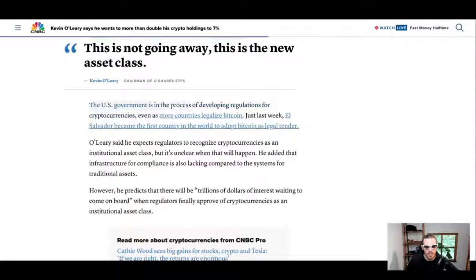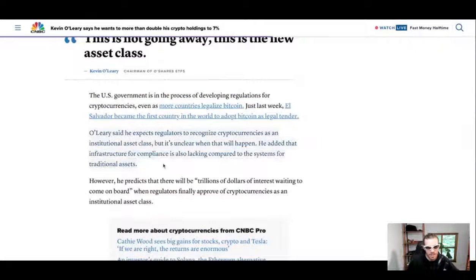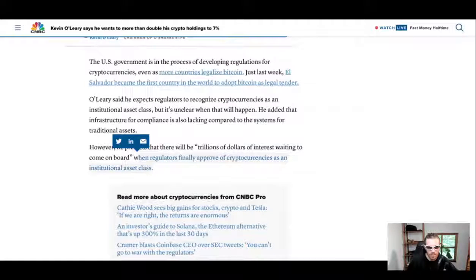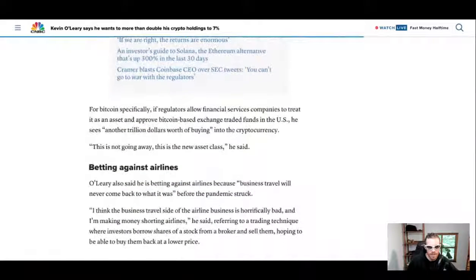U.S. government is in the process of developing regulations for cryptocurrencies, they've been doing that for years, even as more countries legalize Bitcoin. Just last week, El Salvador became the first country in the world to adopt Bitcoin as legal tender. O'Leary said he expects regulators to recognize cryptocurrencies as an institutional asset class, but it's unclear when that will happen. He added that infrastructure for compliance is also lacking compared to the systems for traditional assets like stocks, bonds, ETFs. However, he predicts that there will be trillions of dollars of interest waiting to come aboard when regulators finally approve of cryptocurrencies as an institutional asset class.